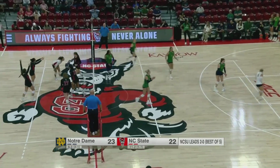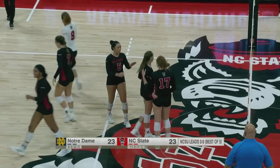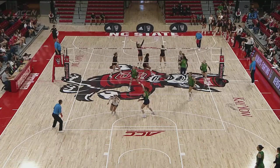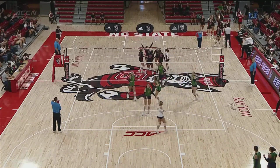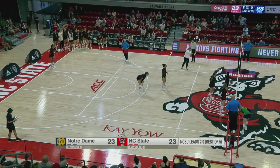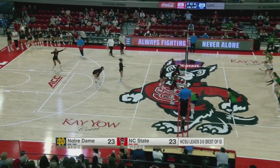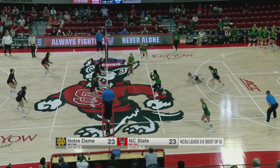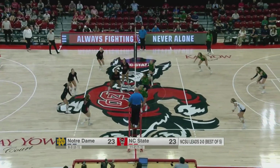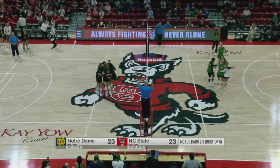State in system, ties it at 23. There's Bryant again. It's a productive match. Great seam ball by NC State. First to 25, win by 2, and we got a tight one in set 3. Monson digs it up. Same for McDaniel. Rice. Off hands. NC State match point.